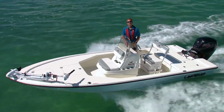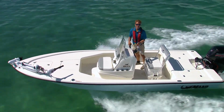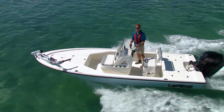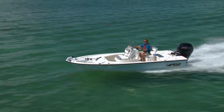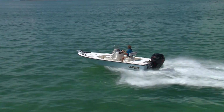Everybody knows an offshore boat is designed for open water, and a skiff is designed for the flats. But what if you have to cross a little open water to get to the flats? Should you buy a new kidney belt, or could there be another option? This is the Mako 18 LTS, and there's a reason it's become so popular.